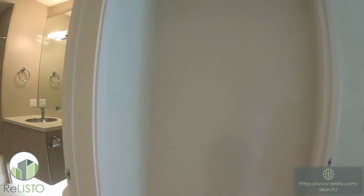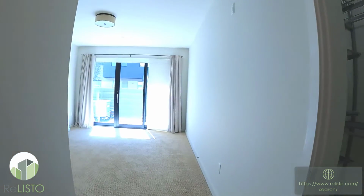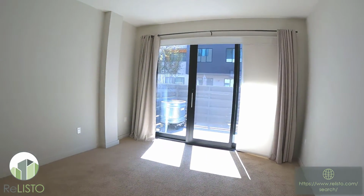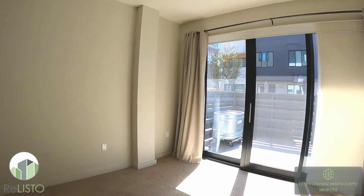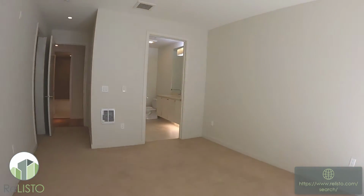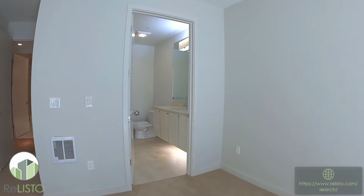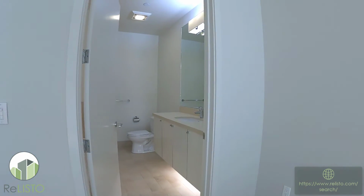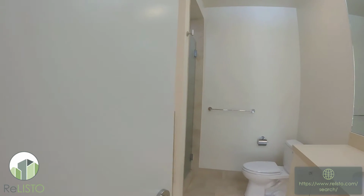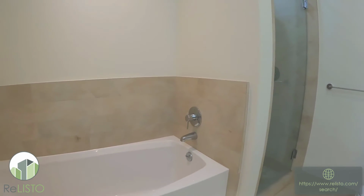And then we step on into the second bedroom, which also opens out onto the patio. This bedroom has an additional bathroom, with not just a bathtub, but also a shower. So you can have one or the other.